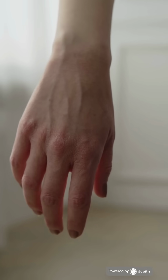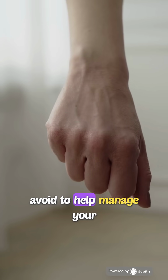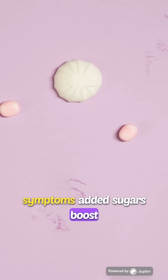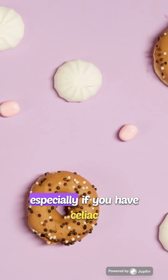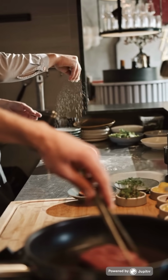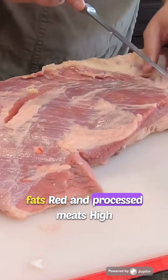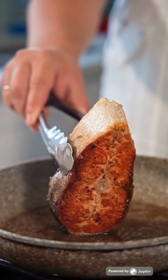Struggling with arthritis? Check out these 15 foods you should avoid to help manage your symptoms. Added sugars boost inflammation and joint pain. Gluten may trigger inflammation, especially if you have celiac disease. Highly processed foods are loaded with sugars and unhealthy fats. Red and processed meats are high in inflammatory saturated fats.